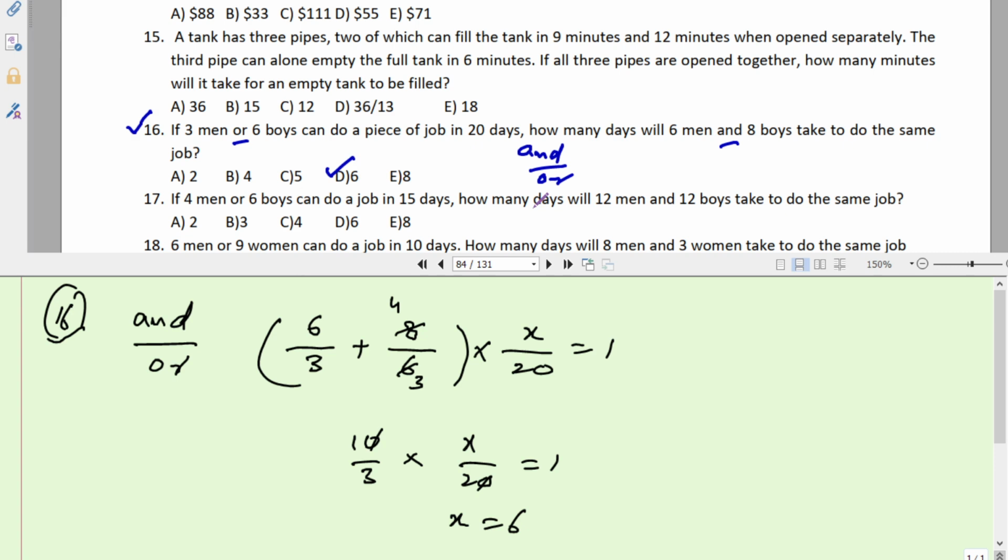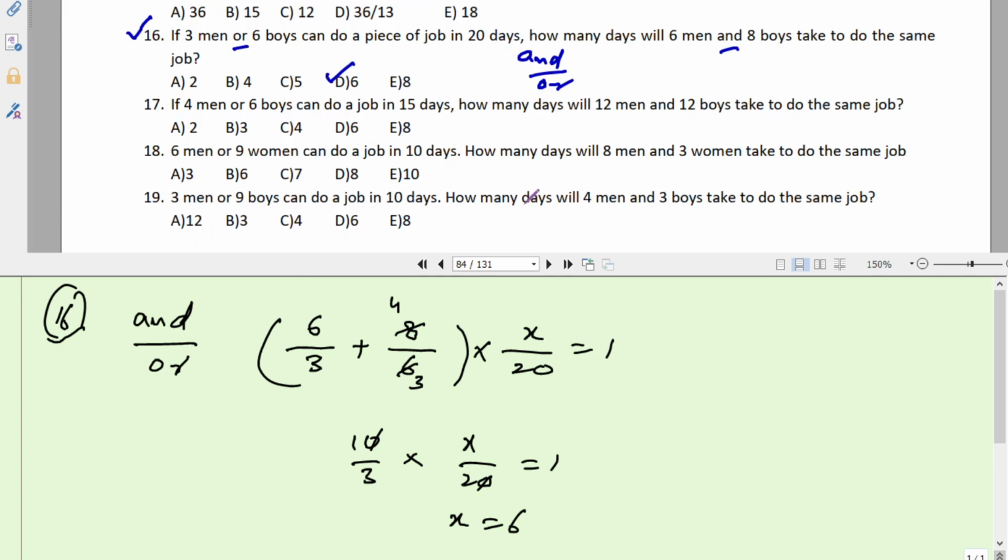Let's do another question, similar question. You will get the hang of this idea, how these questions are solved.